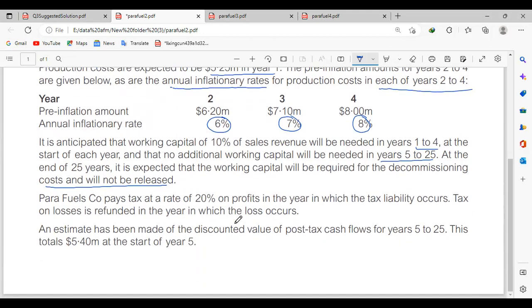Now, the Parafuel company pays tax at a rate of 20% on profit in the year in which the tax liability occurs. The tax on losses is refunded in the year in which the losses occur. The examiner has told you what will happen on the losses: the refund will be given.